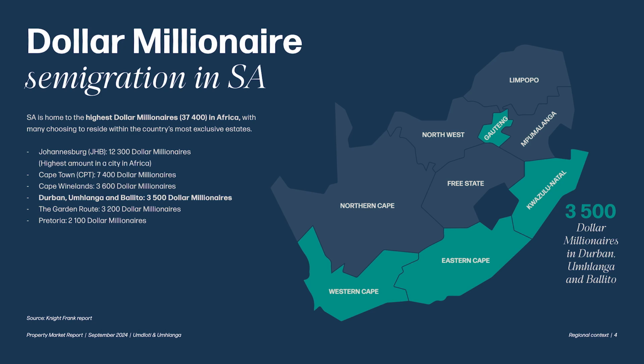Firstly, we looked at the macro picture of KZN as a whole. KZN is still the second largest contributor towards South Africa's GDP at 16%. We also unpacked the dollar millionaires for South Africa and where they are situated. Of the 37,000 dollar millionaires in South Africa, 3,500 are situated just in the areas of Durban, Umhlanga and Ballito, which is a very high concentration and gives you an idea of the distribution of wealth within the country and how it aligns to a very specific pocket.